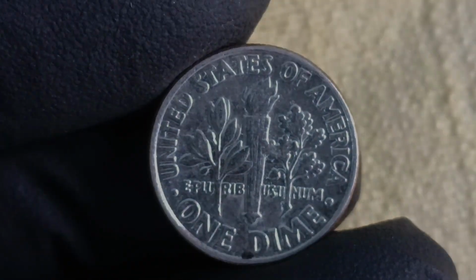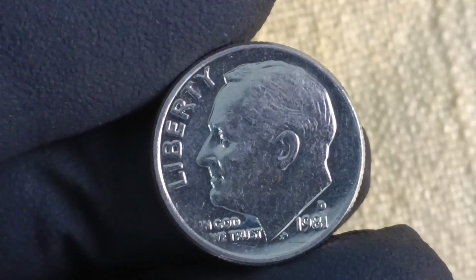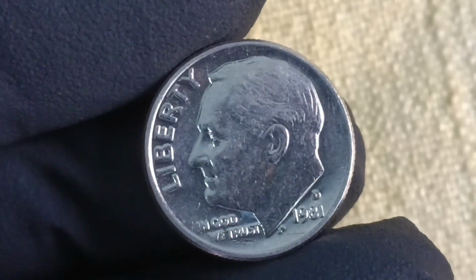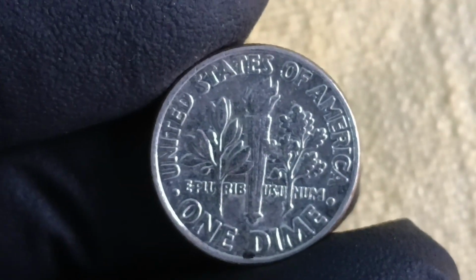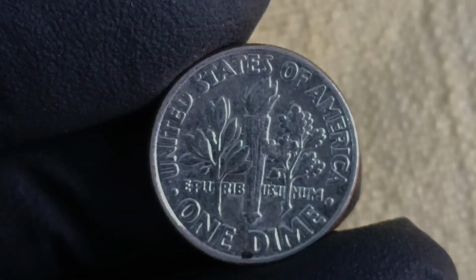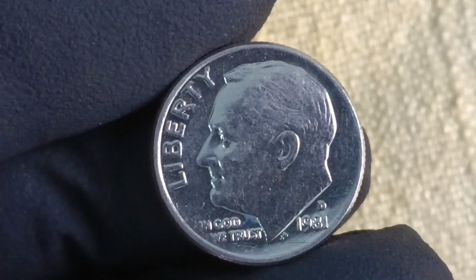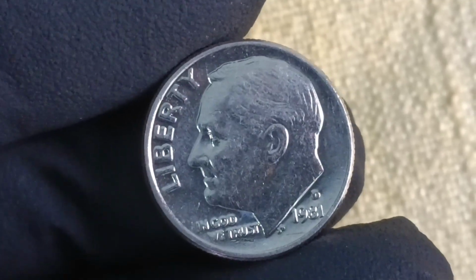Many million-dollar discoveries were made by amateurs who simply paid attention to small details. A slight misprint, a missing mint mark, a doubled die, or an off-center strike can turn a regular coin into a historical masterpiece, and coins like the 1981 D dime prove that patience and curiosity can literally pay off. The thrill of searching through rolls of dimes from banks is unmatched. Every coin tells a story, and every story could lead to treasure.